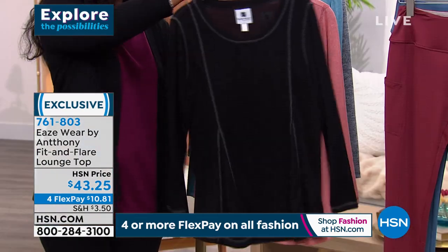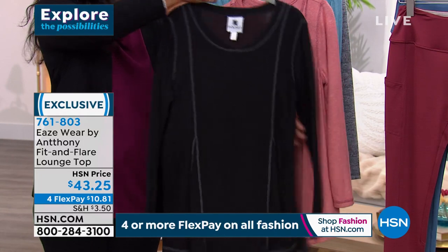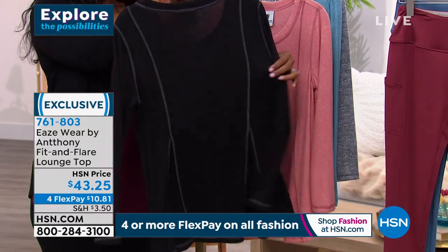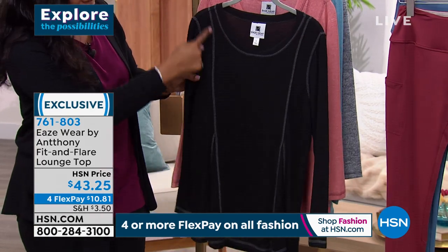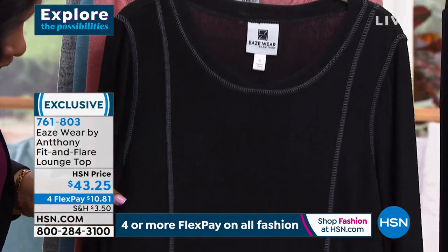So pretty. It's one of my favorite silhouettes, a fit and flare, because I think when you're in design school, everything is based upon a princess panel or a princess seam. And I love how flattering and forgiving a princess seam is.